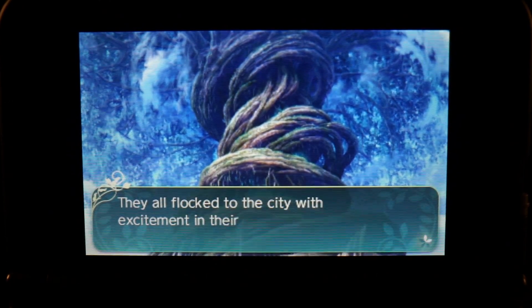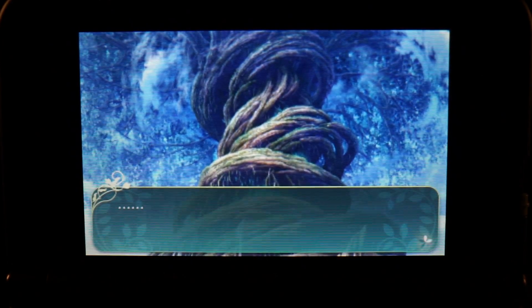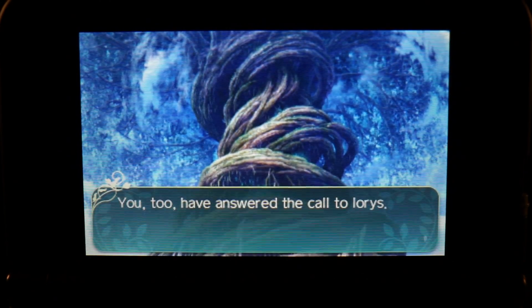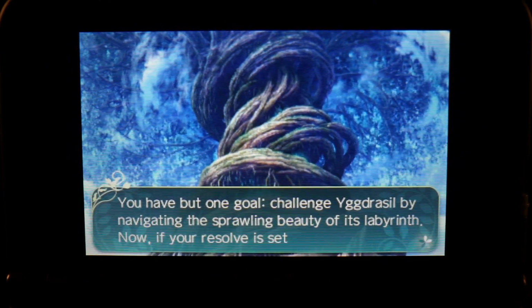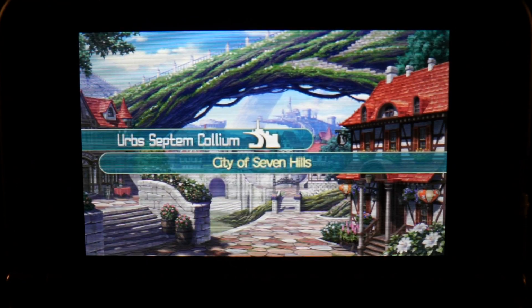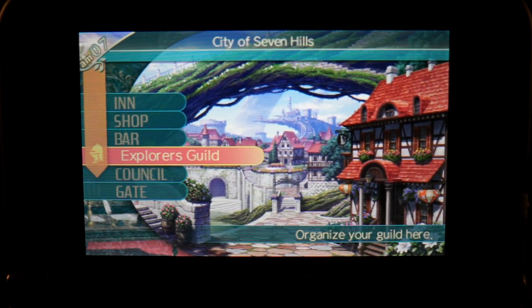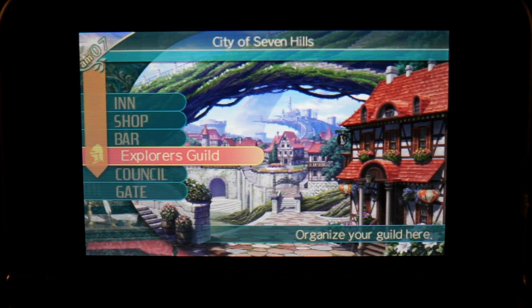So one of my problems getting into RPGs is that the startup is so overly detailed with exposition. So what I don't know... you can't do anything right now except hit your Explorers Guild.